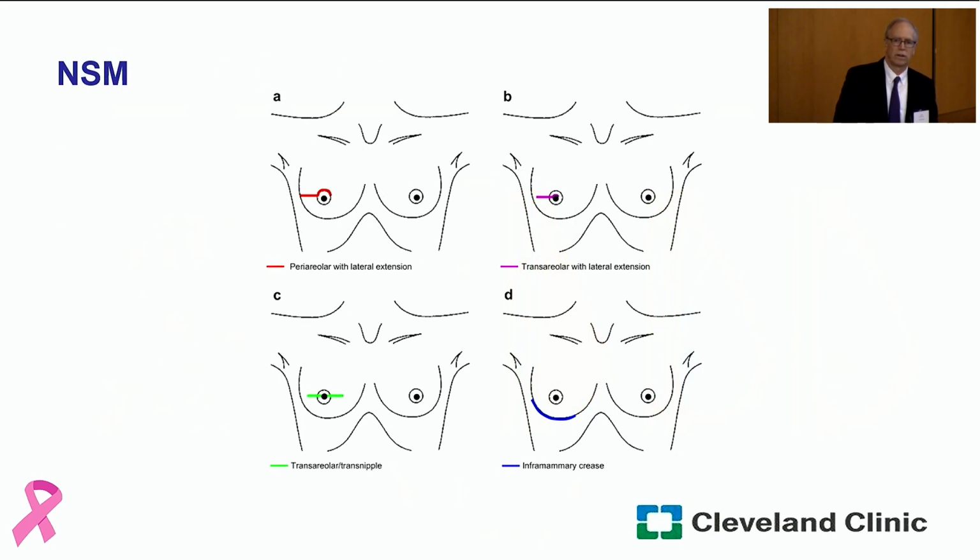This is just kind of looking at how we do the incisions, because this has been an improvement as well. We still have to use sort of A, B, and C occasionally, and mostly that's depending on how close that tumor is to the skin. So again, a collaboration between the plastic surgeon and the breast surgeon.